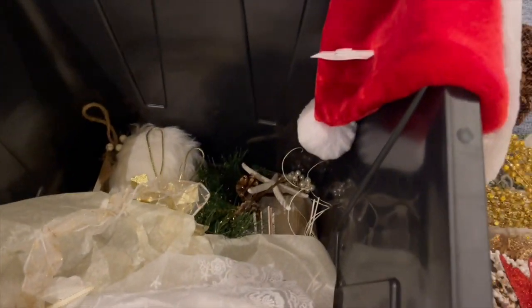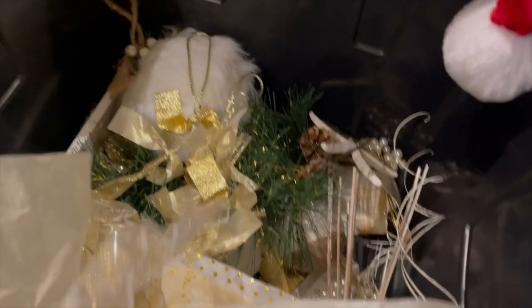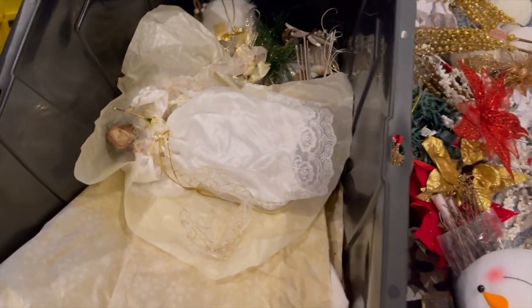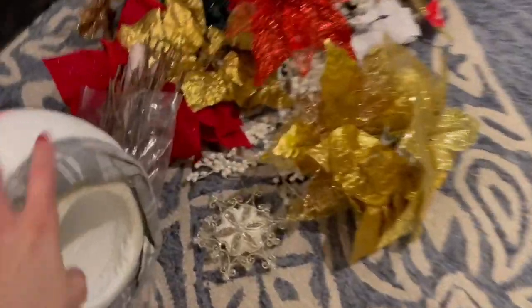So I'm pretty excited about pulling it out. Look, there's a little starfish over there, and some pearls down there and seashell. So I had the theme going on last year, but it's just going to be a little more intense. And I found a beautiful angel that I couldn't find last year. And then here is some new stuff that I've picked up.